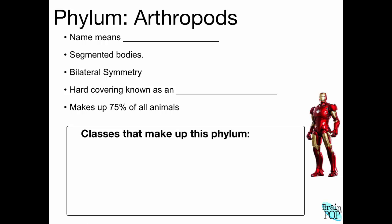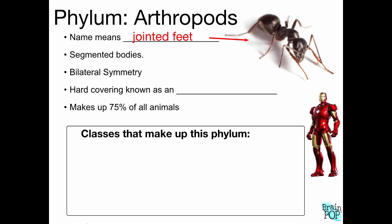And that brings us to our last phylum of invertebrates, the arthropods. This is a huge, huge group. What does the root pod mean? Podiatrist, pseudopod, feet. The name means jointed feet.